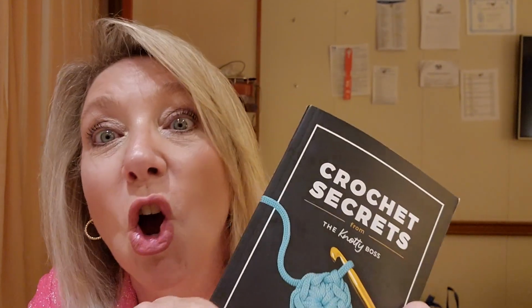This book has so many nuggets. So I went through it, a little bit of light reading, and I unfortunately didn't have post-it notes with me. I don't like dog-earing pages, but that's what I had to do. So we're going to go through this book.